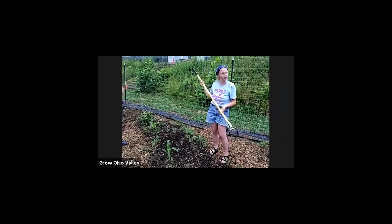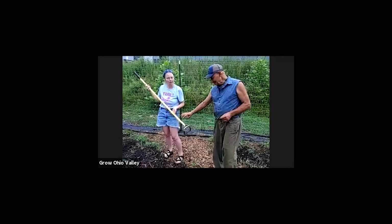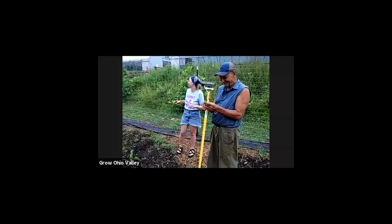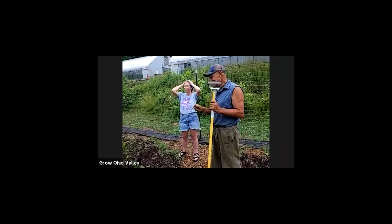Do you have any thoughts and feelings about the stirrup? Yes. I'm going to throw it right over the fence. No, I'm not. You don't have your cultivators.